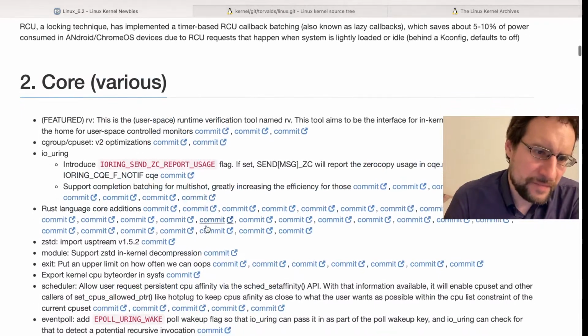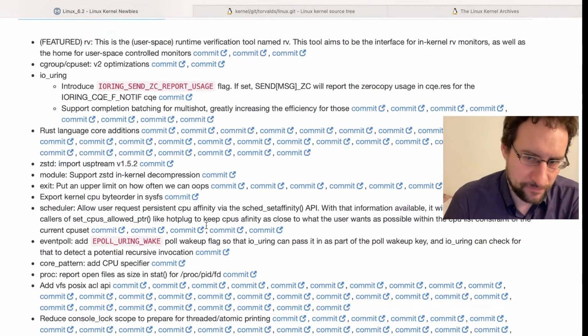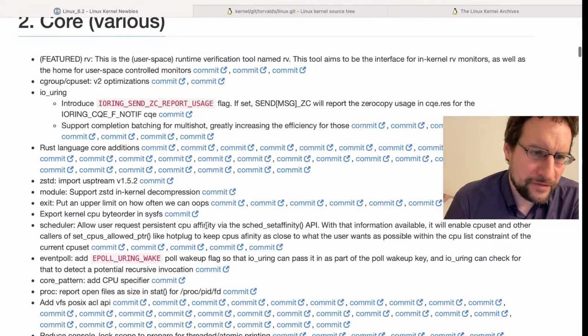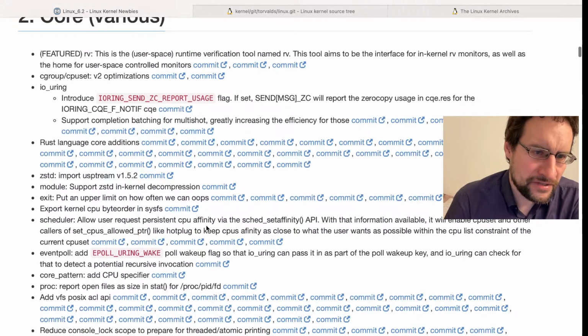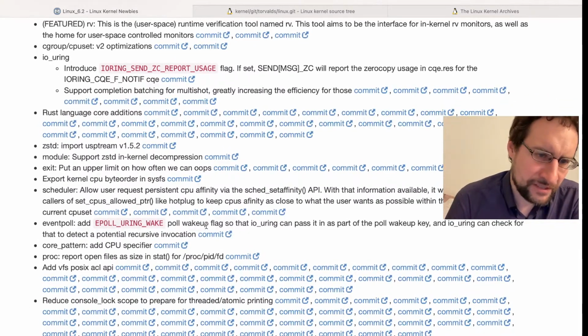So continuing with many features as per usual. I only go there quickly, and this will still take 30 minutes. User space verification, we mentioned runtime verification, we mentioned that. Cgroup cpuset version 2 optimizations, io_uring new send zero copy, reports usage of all the modern complexities. Many Rust language core additions.